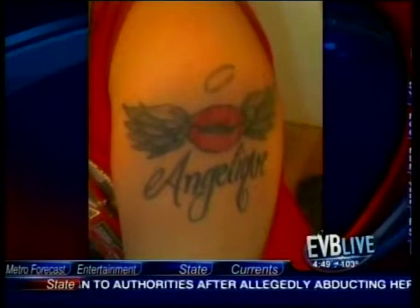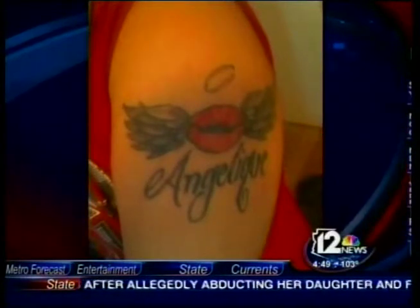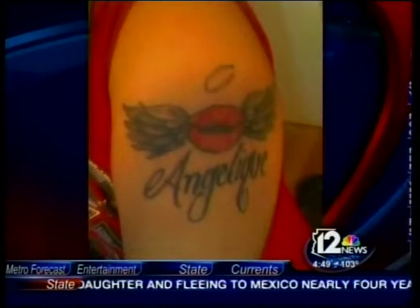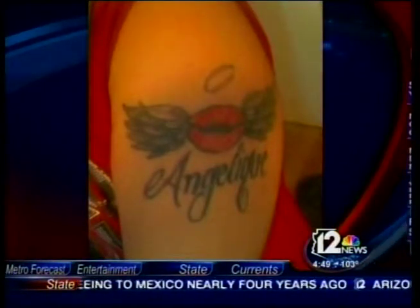All right. So we asked you guys to post your tattoo regrets on our Facebook page. Well, we got only one. Henry posted this on our page. It looks like lips and wings there, and obviously the name Angelique. Yeah, that says it all right there. I guess he wants Angelique gone. Yeah, he said, don't put names on your body. That was his advice.